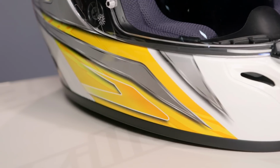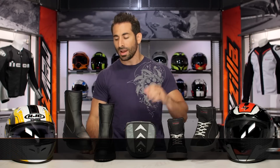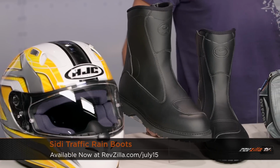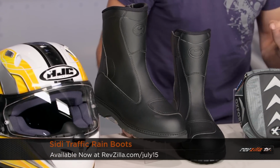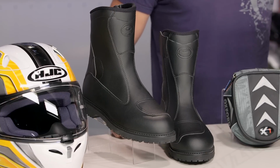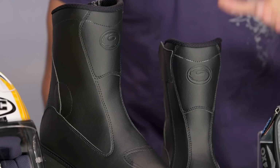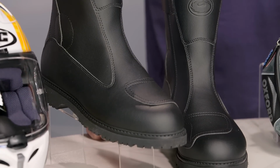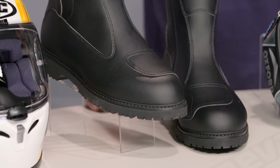Now, moving on, we'll switch gears into our touring realm. This is the CD Traffic rain boot being closed out to make room for the new Traffic 2. Now, I will say the new Traffic 2 has some minor improvements, but you're saving 25% on the original CD Traffic rain. Waterproof, mid-height, touring, commuting, lug sole, rock solid boot, coming down from over $200 to around the $160 mark, saving north of $50.